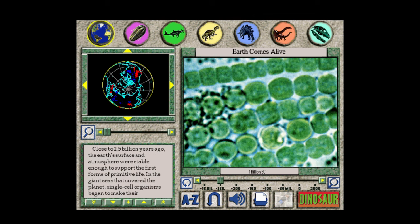Earth comes alive. Close to 2.5 billion years ago, the Earth's surface and atmosphere were stable enough to support the first forms of primitive life. In the giant seas that covered the planet, single-cell organisms began to make their appearance. Most of them were very simple single-cell bacteria that fed on chemicals in the ocean's waters. Over time, a simple organism known as blue-green algae appeared and spread across the seas.